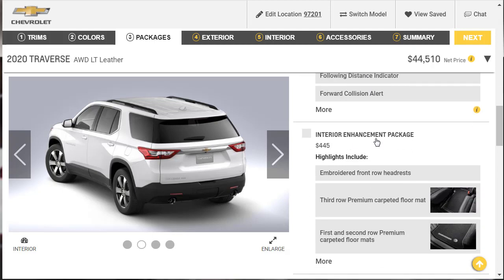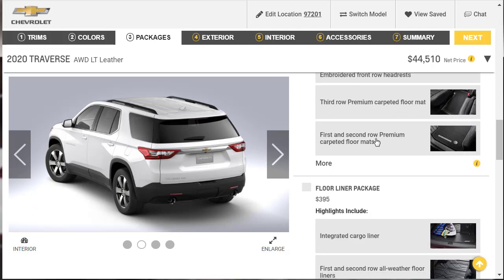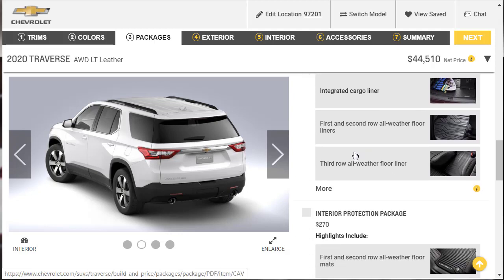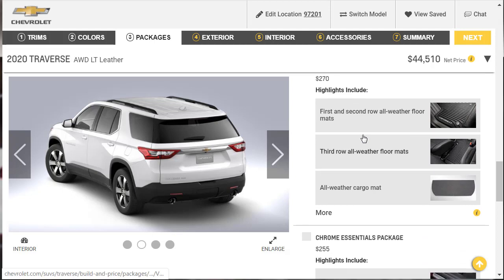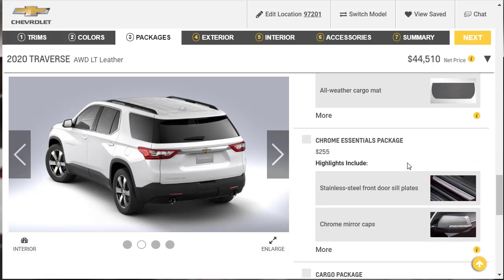Interior Enhancement package, no, I'm not really worried about that. What is that? Embroidered front headrest and all that? It's just silly stuff. Floor liner package, yeah, you need the cargo liners and all-weather mats, but I'm not really going to worry about that right now. Interior protection. This is all stuff, by the way, that you can go to the parts department and get. Most of these things, anyway.